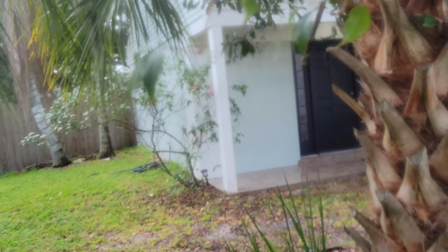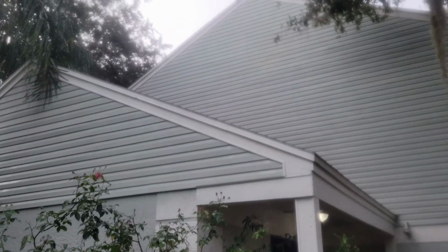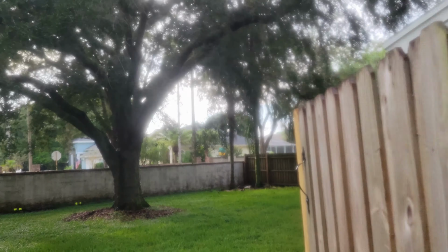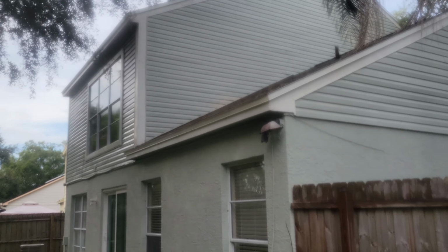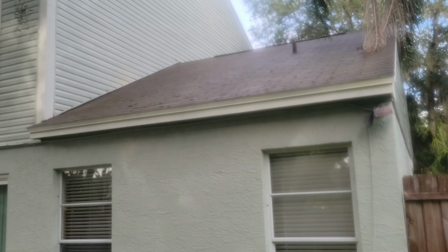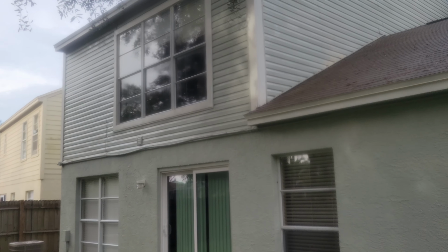We got a house wash next. Yes, sir. Vinyl came out real good. Check out the back side of the house. Yes, sir. All right, guys. See y'all the next job.